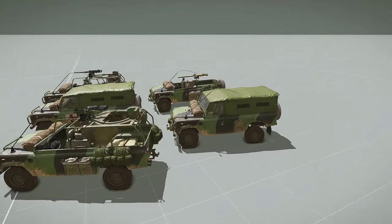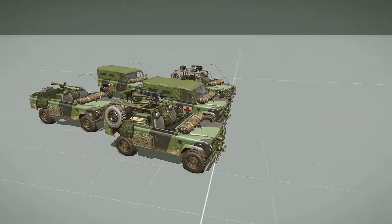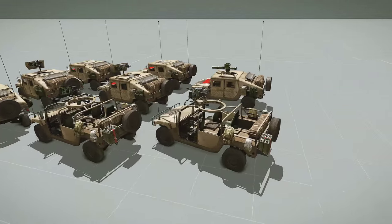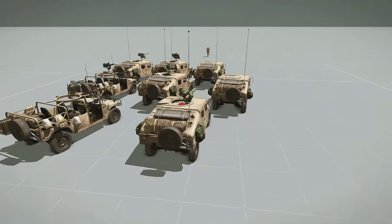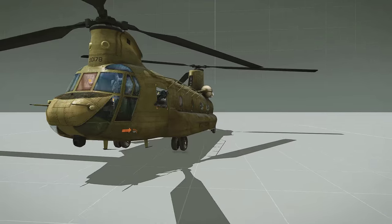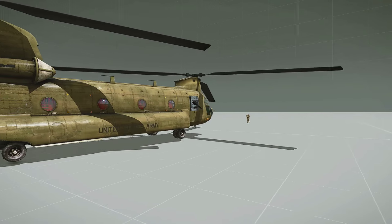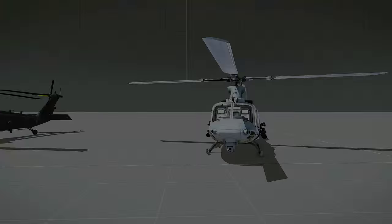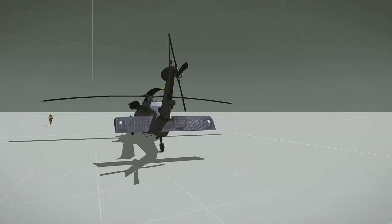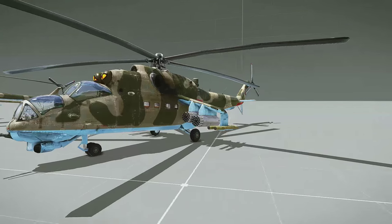Land Rovers. Of course, the Humvees. Even includes some helicopters such as the CH-47, the UH-1Y, UH-60M, the Mi-8, and the Mi-24.